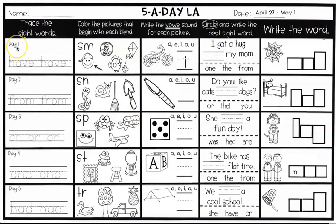All right, so number 1 for day 1, that sight word, H-A-V-E. Do you remember what that one is? Have. Very good job. So you're going to trace in your best handwriting possible, H-A-V-E.